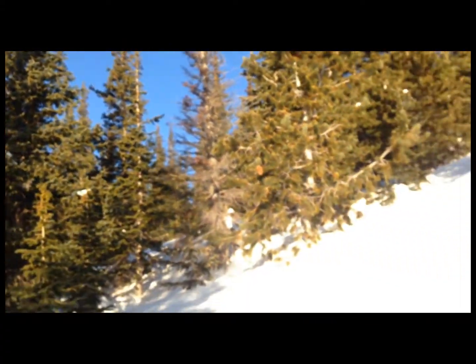Beautiful morning, and here's a snow cave that Drew made. Let's go take a look. Hey Drew, top of the morning to you. Rest of the day to you. Fantastic snow cave, well done.